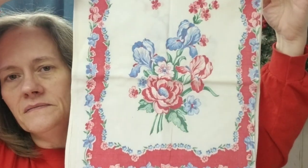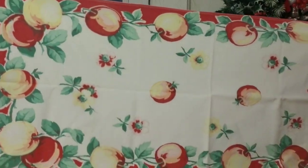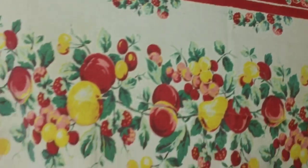Now, some of these are going to stay with me because I like the feel of these types of linen tea towels. But a lot of them, I don't know what I'll sell. Let's just put it that way. But they are in good condition. There may be a few small spots or something on them. I don't know, but look at this. Now, this one may be more like a table runner. It's a little bit longer and a little bit thicker. So it might be a table runner. But this one definitely feels like a towel.